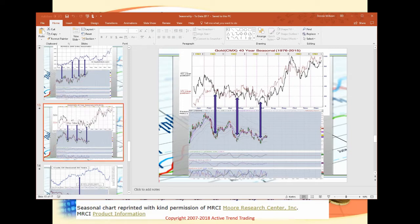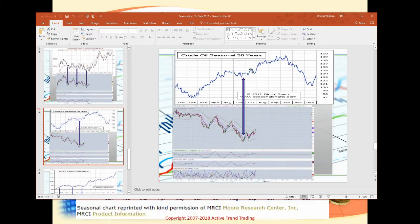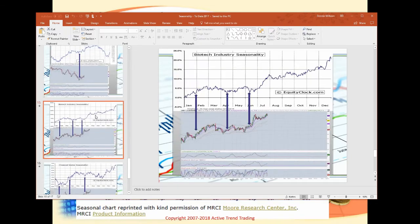One of the other things that I'm looking at is, of course, crude oil. Crude, we're tying it down in this area here. Crude's acting more like its seasonality chart this year than it did last year. And then, of course, biotech. Again, it tends to push sideways into the May-June timeframe and then catches a bid. As you can see, it came pretty close to it last year. We'll see how it does this year.